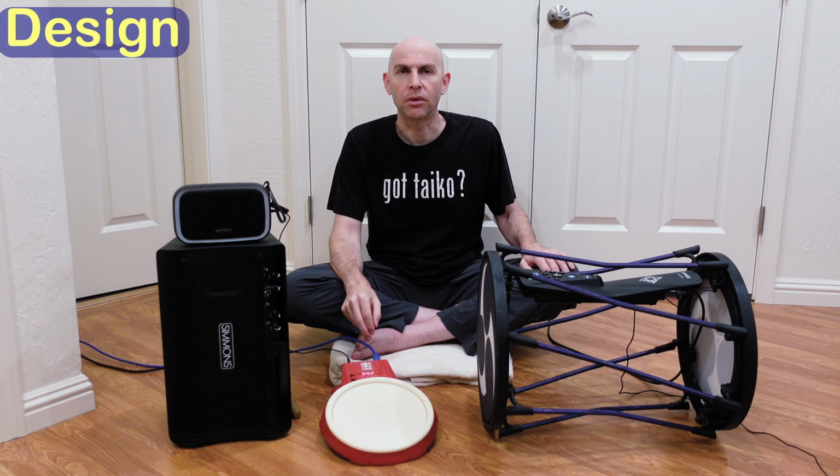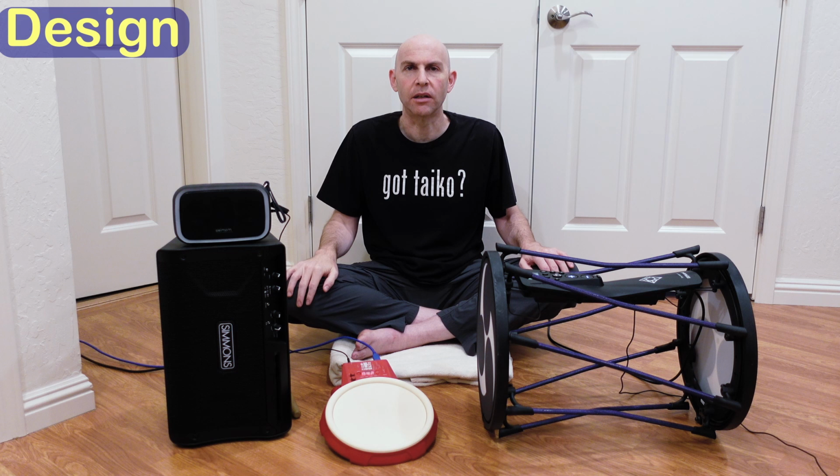The display of the Timbre Taiko is extremely simple. It's a set of numbers. The numbers will get higher or lower depending on what drum you pick and what size of drum you want. That's it. The Timbre Taiko is marketed as a practice pad.